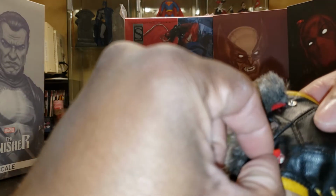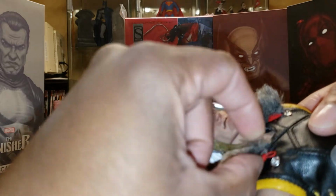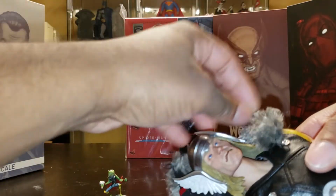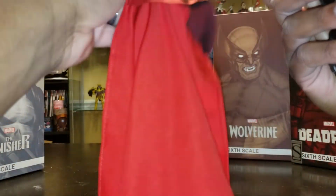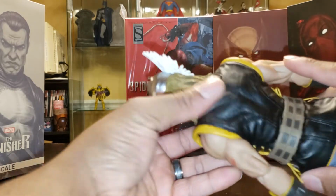And then you can unloop the red thread around the button as well. And you can remove the fur that way. So the fur first, and then that. And then you can remove that. And then you can have the cape, with or without the fur, but let's just take it off to get a good look at the figure.